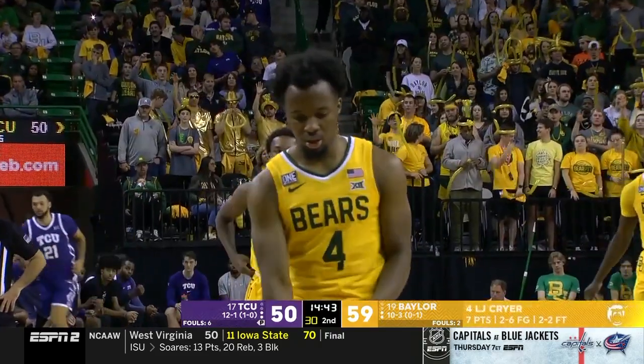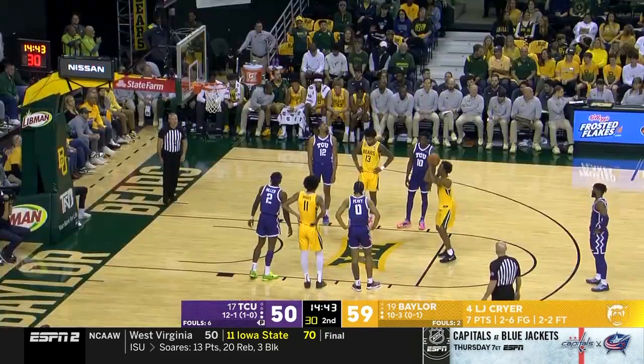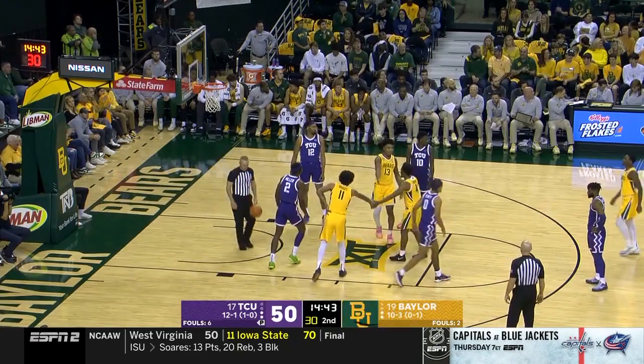L.J. Cryer at the line. He had 7 in the first half. And he knocks down the first.